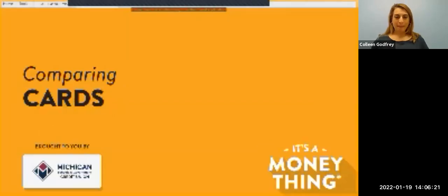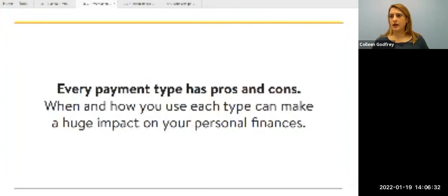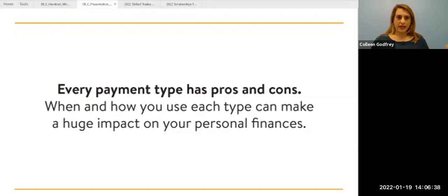Okay, perfect. So comparing cards. Every payment has pros and cons. We buy needs, wants, fun items, necessities, large items, small, expensive, cheap. Each payment has a purpose, right? So when and how you use each type of card has a huge impact. Debit cards and credit cards are not interchangeable. A prepaid card is not interchangeable with any of them. So you really want to understand what the difference is.